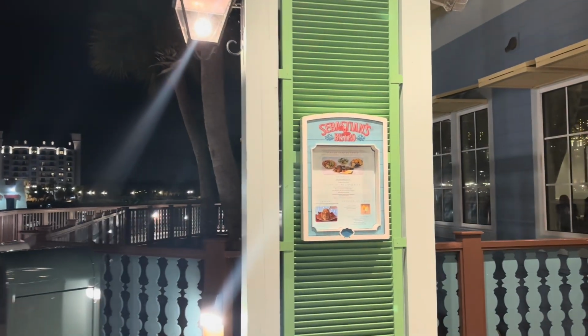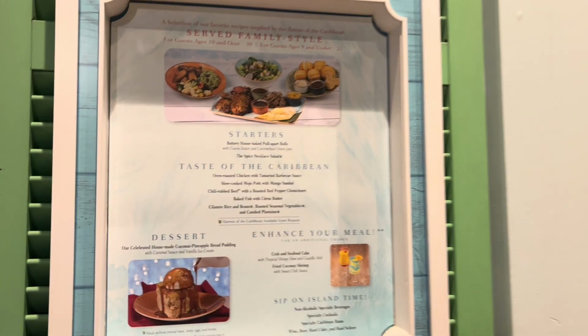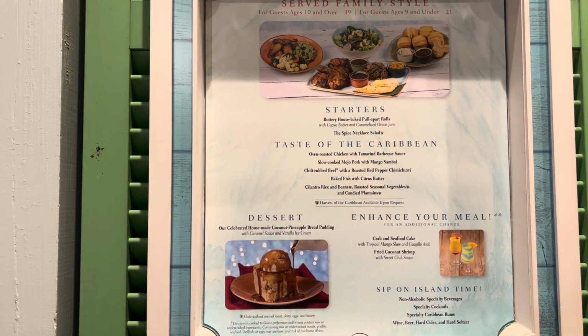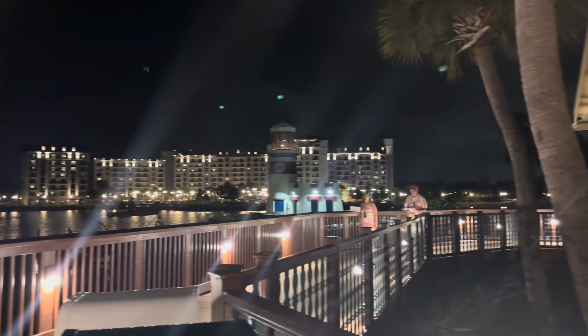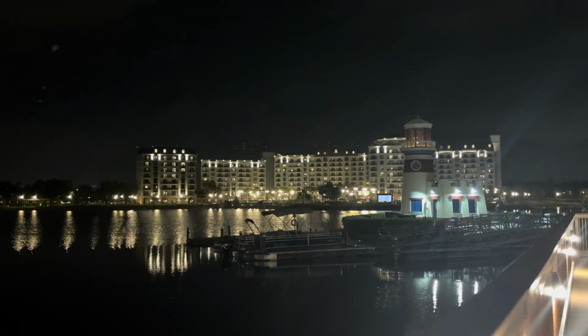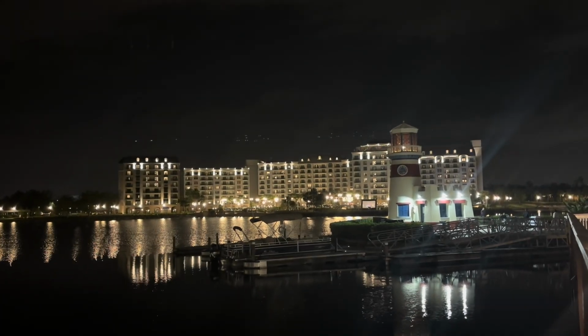And I'll show you the menu very quickly. As you can tell, this is a higher end dining experience than obviously counter service or Banana Cabana. And we were around this way and we saw this, but that again is Riviera Resort and the lighthouse. That's just a great spot. And then you might not be able to see them, but there you go, you can see it. So that's the Skyliner. That Skyliner is running from the Riviera out to Pop Century. And then behind that is the Epcot Bowl.